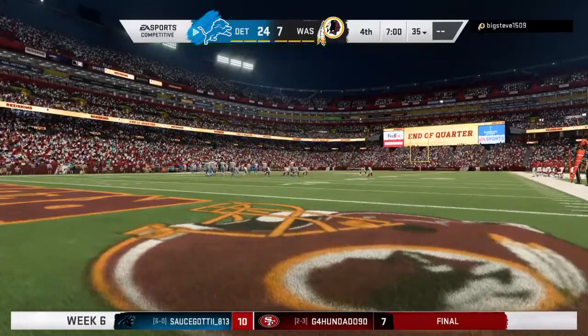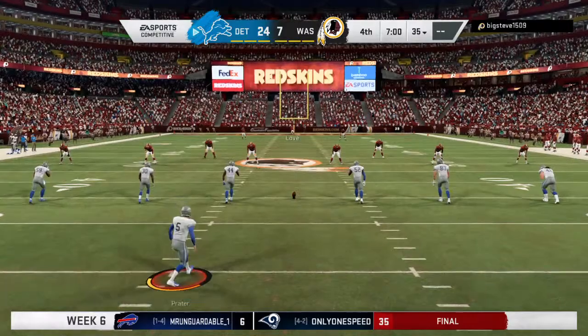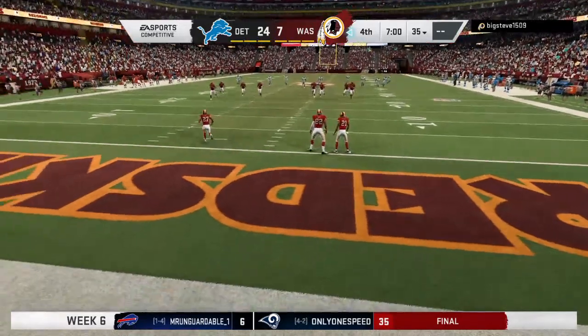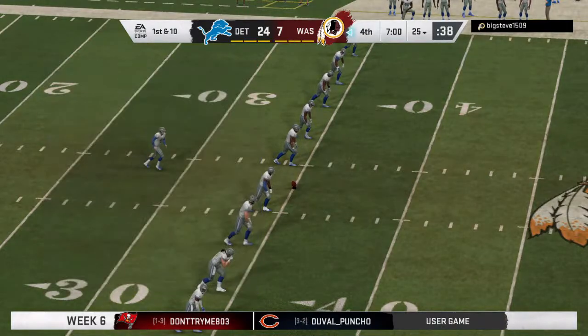Back now at FedEx Field, where the fourth quarter will begin with a kickoff following the score on the final play of the third quarter. And that'll carry over the back line of the end zone for a touchback.